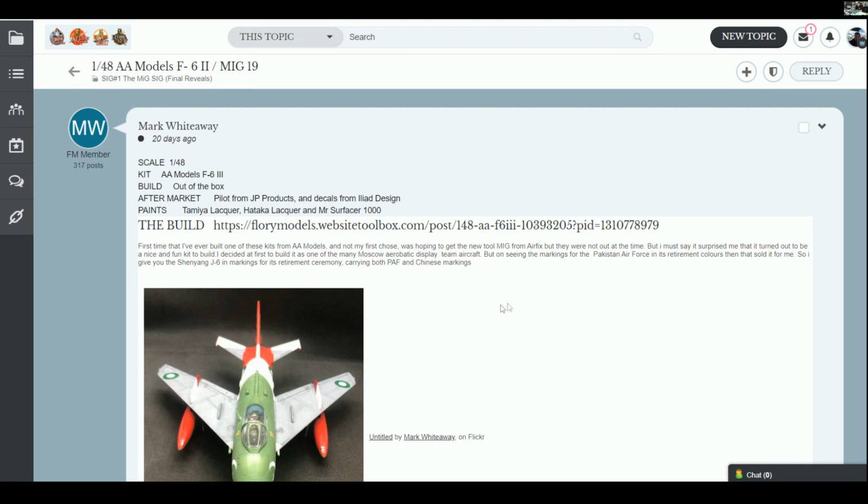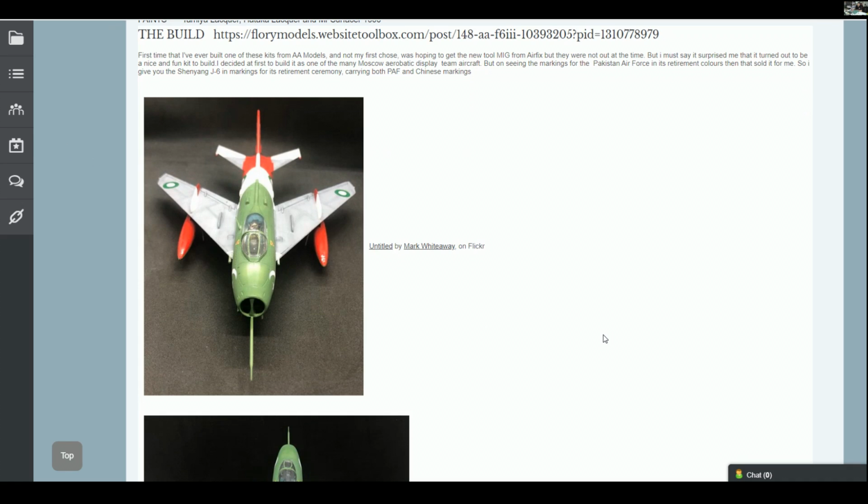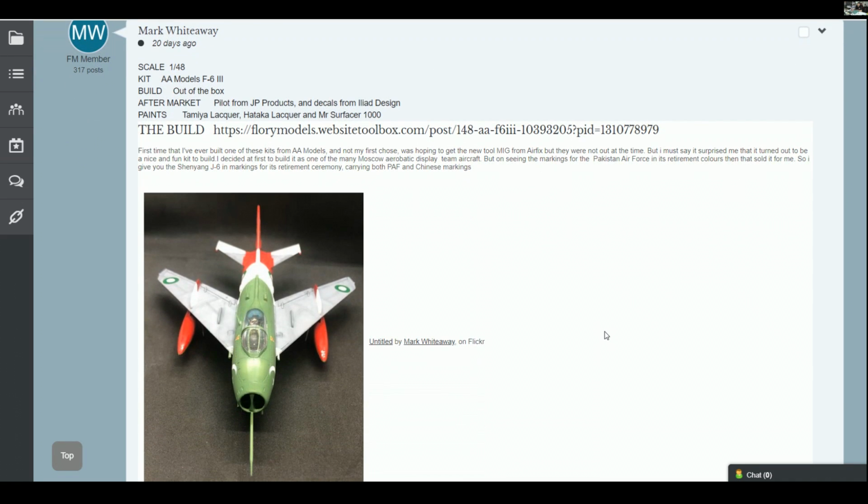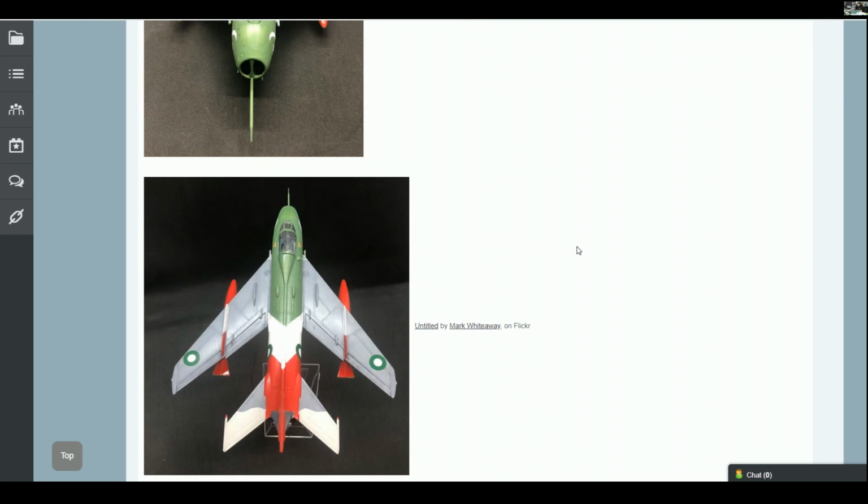So down here, Mark's done this one, which is a, what is it? It's the MiG-19. That's it. It's a Farmer, isn't it? Very nicely done. Is this Pakistan markings? Pakistani markings? I can't see. Carry both, and Chinese markings. Okay.